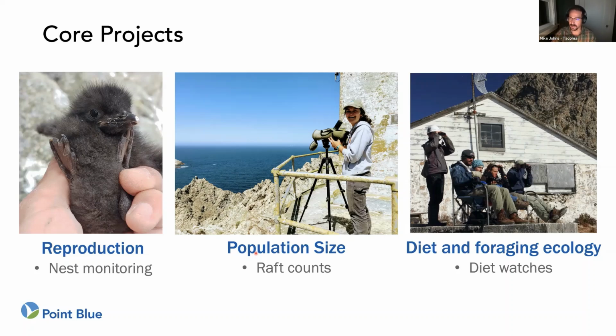And then we have our diet studies. You guys are all familiar with this. We're just tracking birds as they fly in with a bill load of fish or a single fish, and then we're identifying it and getting a size estimate as well.